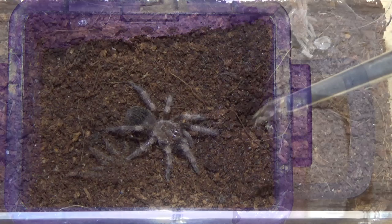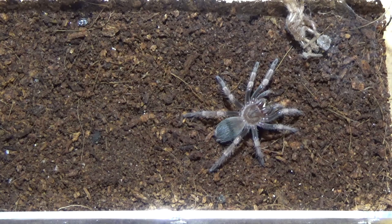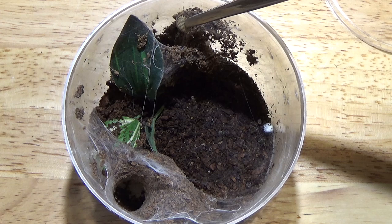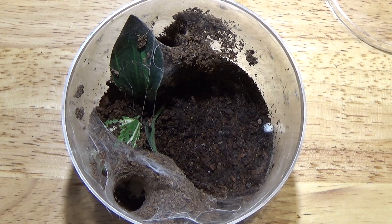Rhechostica smithi, and this one molted about a week ago, and you can see there it is ready to eat. Formicochilus species rufus. Tarantula murinus.